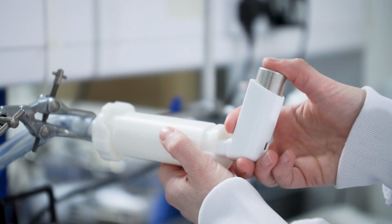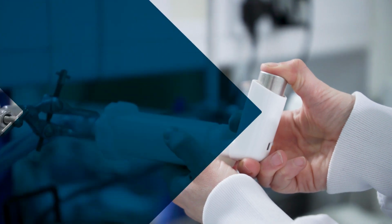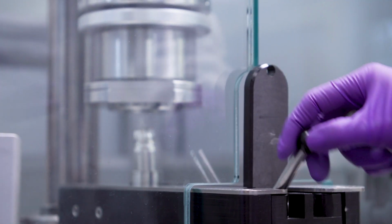An important aspect of this is scale. Kindeva is the only CDMO offering all the scales available for new green propellants, from lab scale to pilot scale at GMP, all the way through to commercial scale.